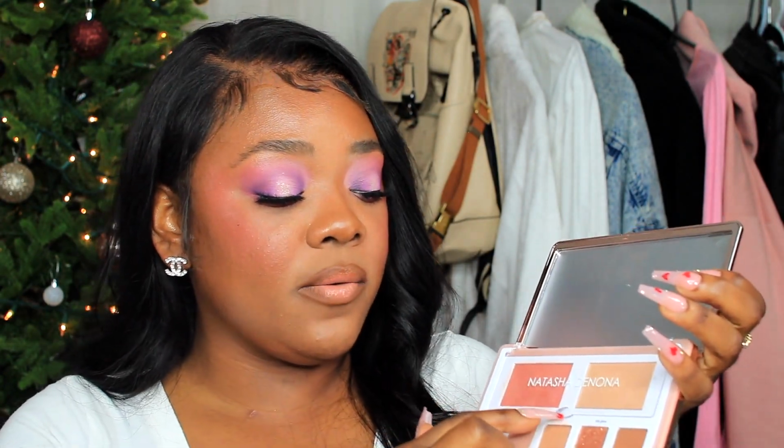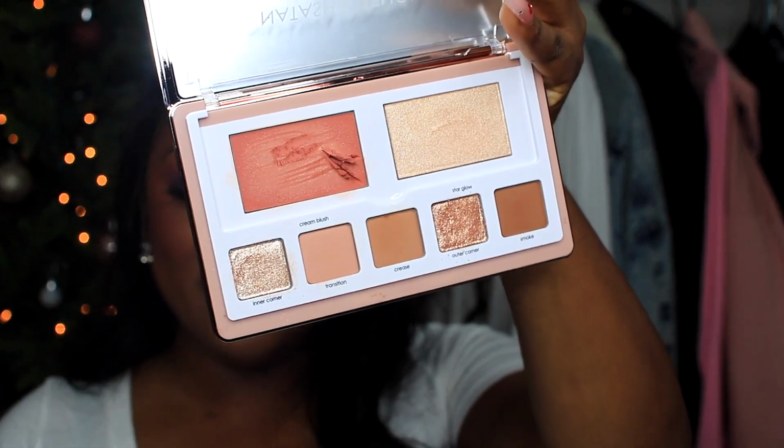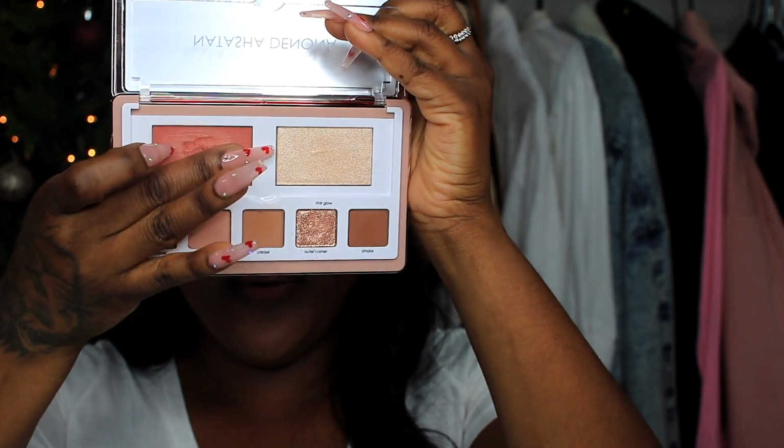This palette is for my kit. This is how it looks. I've been scraping out of it because that's how I use palettes with creams. I'm trying to open it. I just dug in it. Oh my god, look what I did, y'all. That's okay, it's a cream product, so I'm just gonna press that right back on down. It's okay. This is again my work palette, so it doesn't matter.